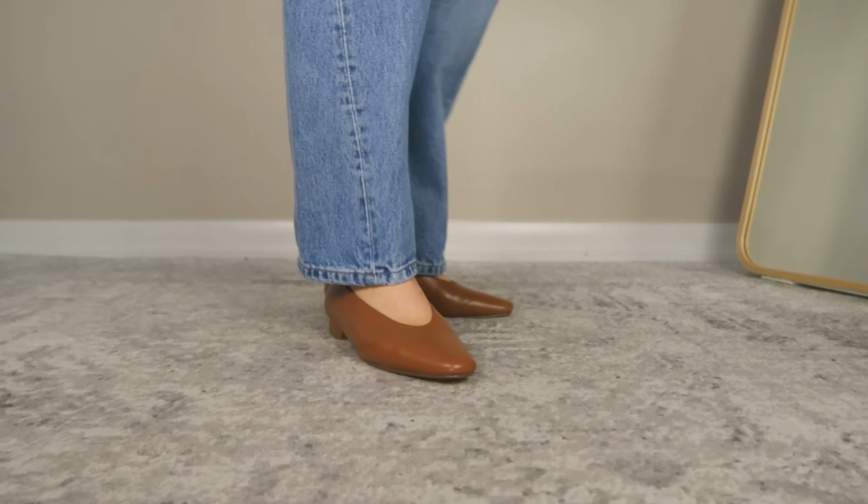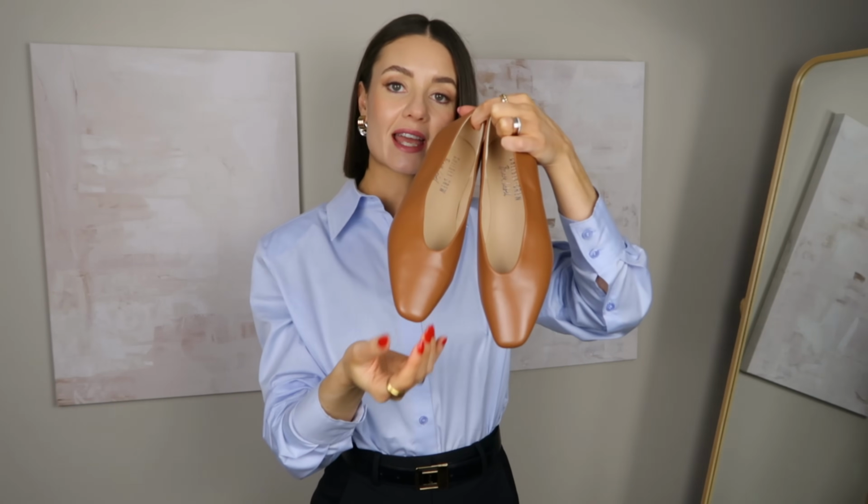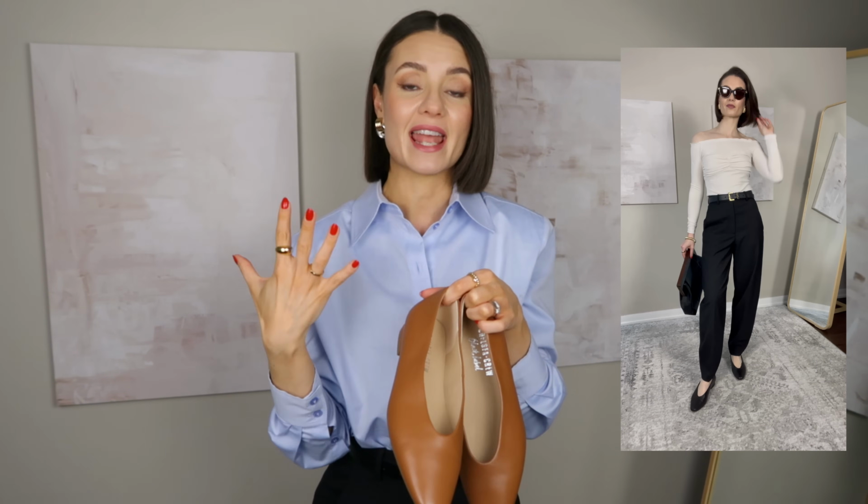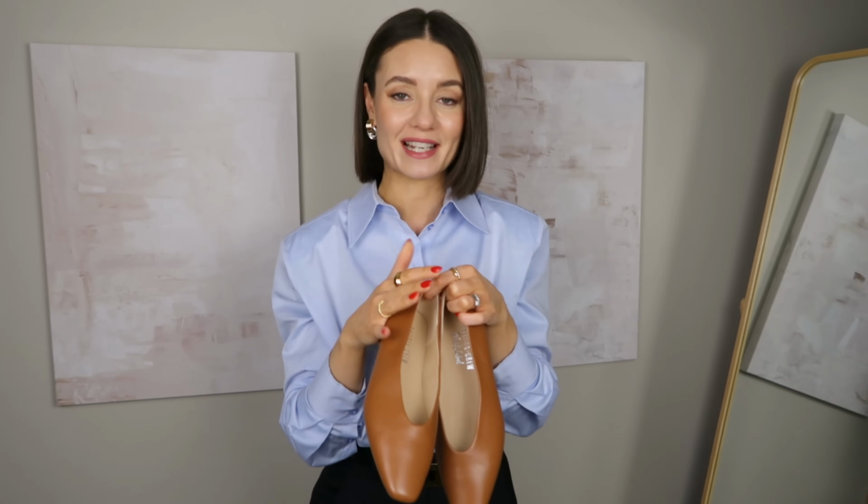And that is just because I prefer a ballet flat that has a slightly longer toe, elongated like this one, or an almond shape. Because I'm petite, I just find that that looks really flattering as opposed to a ballet flat that's got a really rounded toe. So these are one of my favorite styles, but I will also link some similar options. Everlane have some amazing ballet flats that are apparently really soft and comfortable, so I'll share a picture with you on the screen. But I think a ballet flat in a neutral color will serve you really well for spring.